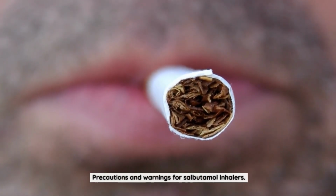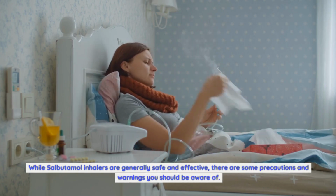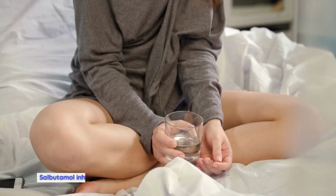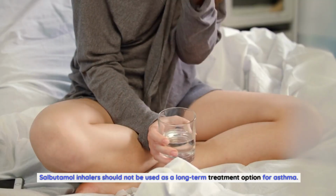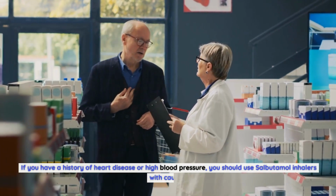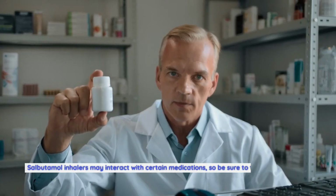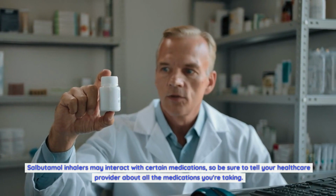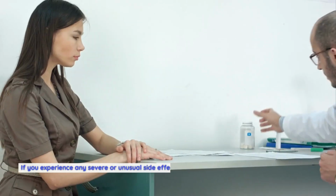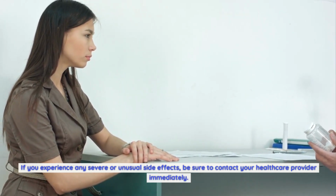Precautions and warnings for salbutamol inhalers. While salbutamol inhalers are generally safe and effective, there are some precautions and warnings you should be aware of. For example, salbutamol inhalers should not be used as a long-term treatment option for asthma. If you have a history of heart disease or high blood pressure, you should use salbutamol inhalers with caution. Salbutamol inhalers may interact with certain medications, so be sure to tell your healthcare provider about all the medications you're taking. If you experience any severe or unusual side effects, be sure to contact your healthcare provider immediately.